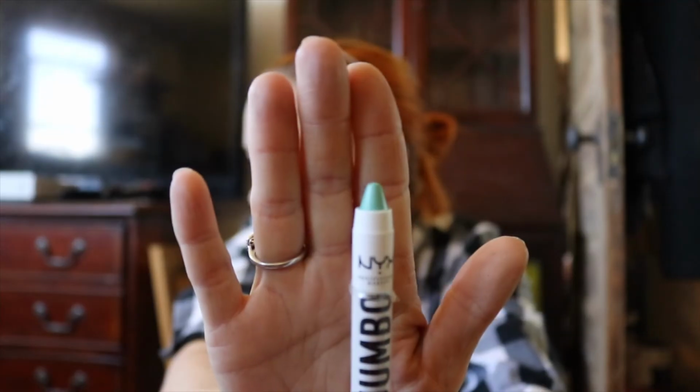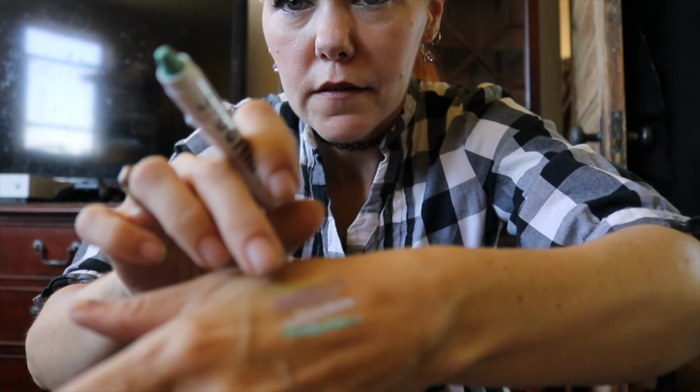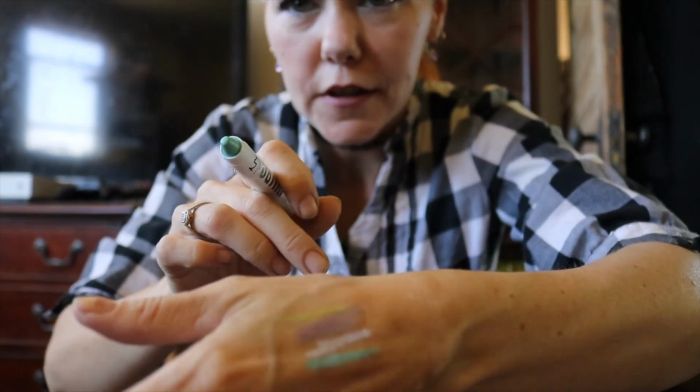And then the last color I got is this lovely green color. It's kind of a seafoamy green. And that is that color right down there. So it's kind of a brighter green color. And those are some of my favorite makeup items.